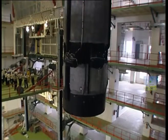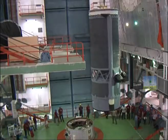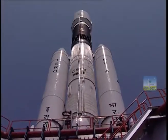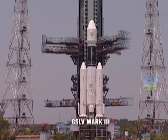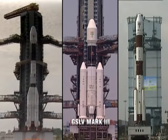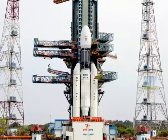GSLV Mark I used a Russian cryogenic upper stage, while Mark II used an indigenous cryogenic upper stage. Mark III, though a technological successor to its predecessors, is in fact entirely different from Mark I and II in terms of its structure, size, and stages.